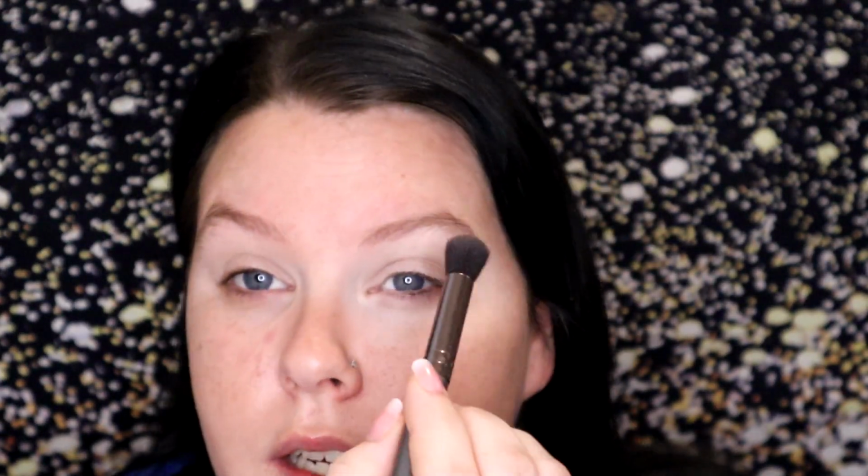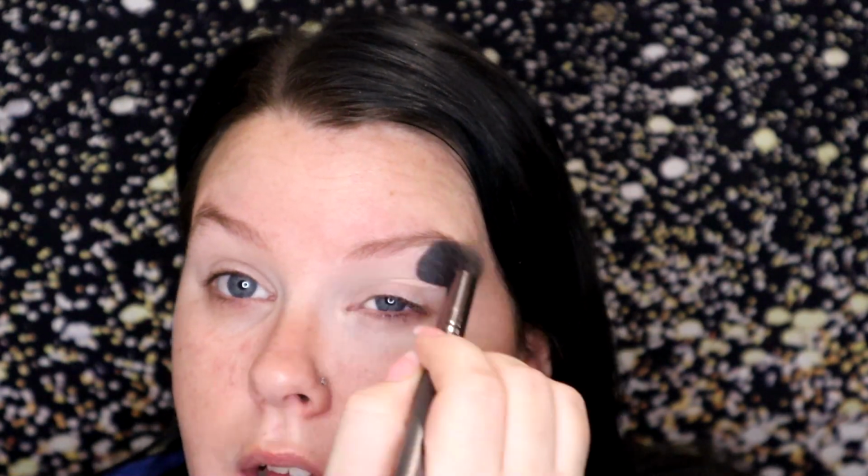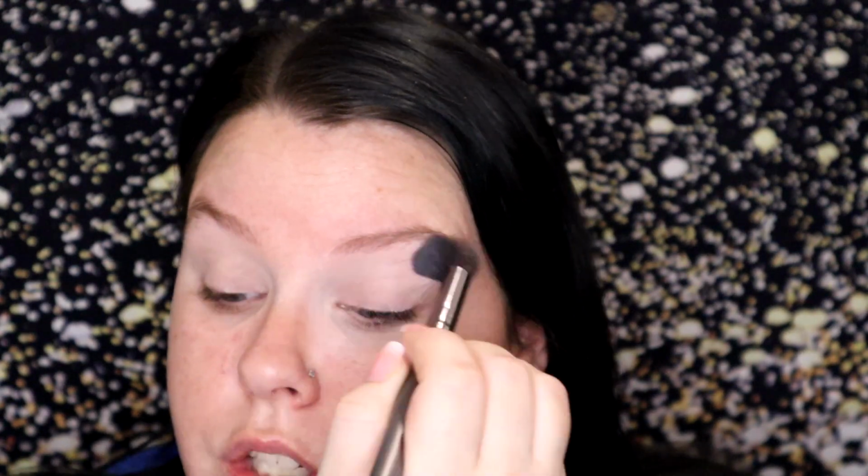I have my eyeshadow primer down. I use the Anastasia, and I'm gonna take a little bit of translucent powder. This is not necessary. I just take hardly any just to be sure it's all set. If I had more patience to actually be sure to wait that the primer was dry, that would be beneficial, but I don't always wait that added time.